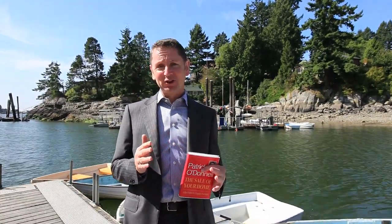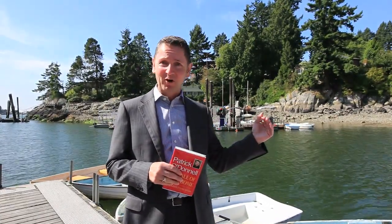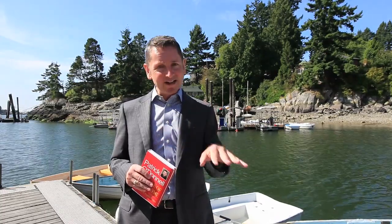I almost feel like we should have the theme tune to Titanic playing, but actually it's very, very easy to get to. At low tide, you could almost walk across. A collection of 27 homes located on Eagle Island, and this one is probably the premium location. Beautiful location right down to the water.